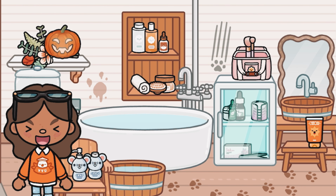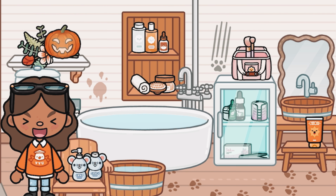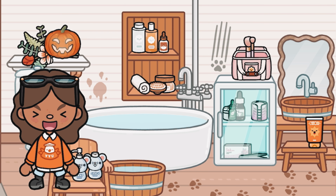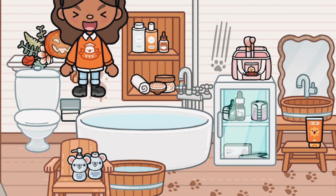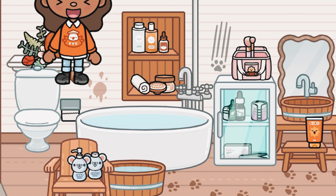The soap is from a pack, and I think the shampoo is from the free gift shop. The toilet and the toilet paper is free, of course. And the little shelf is from the Coastal pack. The flower is from the Fluffy Friends pack, and the pumpkin is from the Hello Kitty and Friends pack. Ash on the wall, who knows, that is from the family home pack.